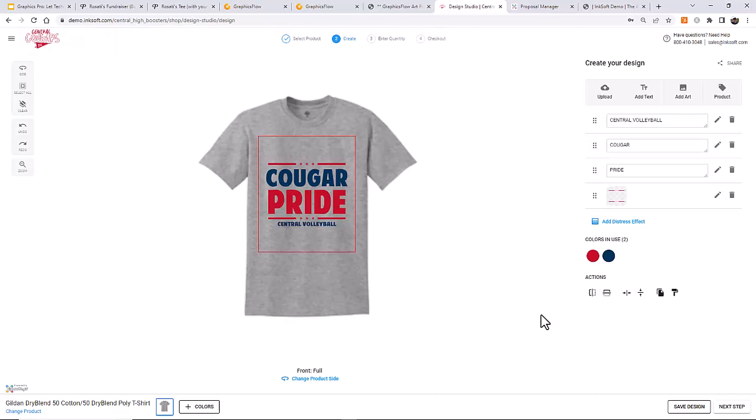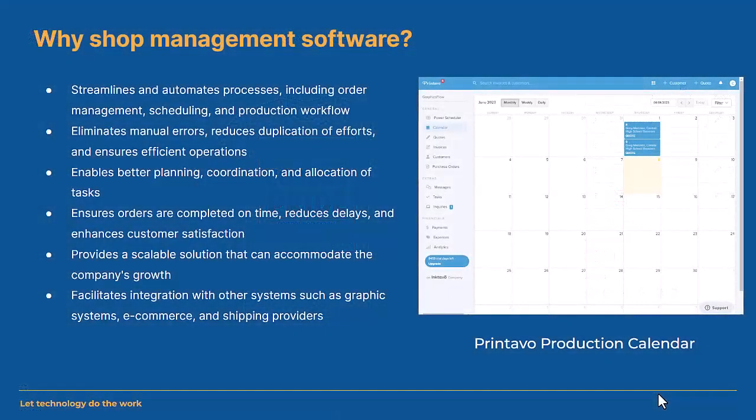So that's the basic crux of InkSoft, and you've got a really good broad overview of how that technology is going to assist you in growing your business. The next piece of technology we're going to talk about is shop management software. And in the Inktavo ecosystem, Printavo is the shop management solution.